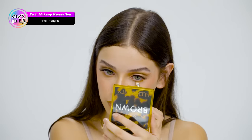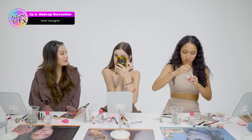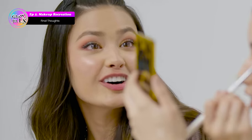What do you think of your look? I like it. What would you rate it, like out of 10? Like a 7 or 8. 7 or 8. Well, I like the happy accident. I kind of like going with that kind of stuff. What does the other side look like? I'm fine. I'm the same. I think it looks pretty intentional. Yeah, I think so too.